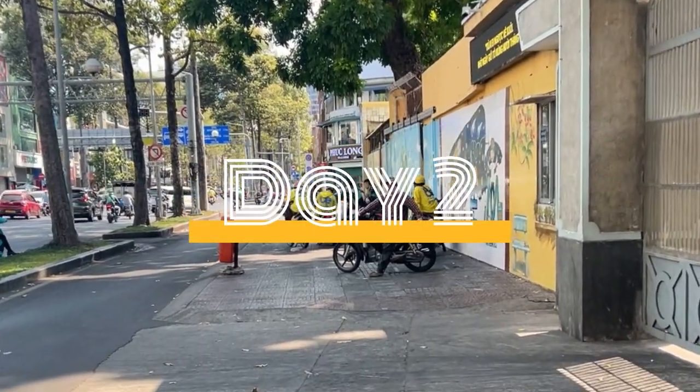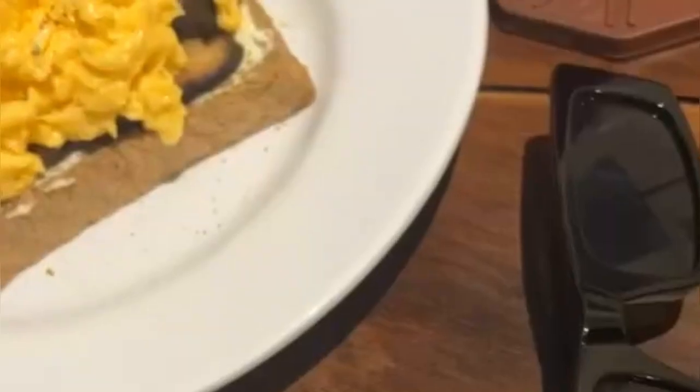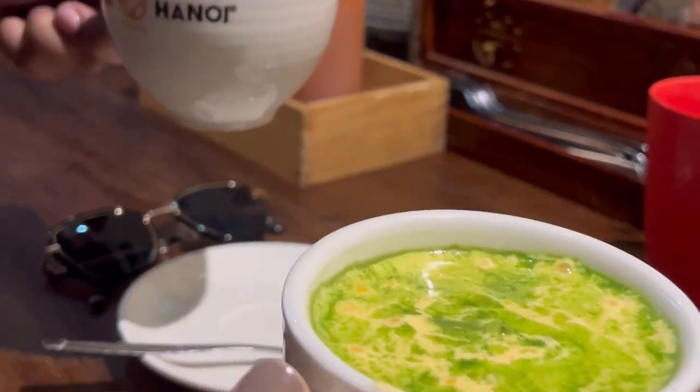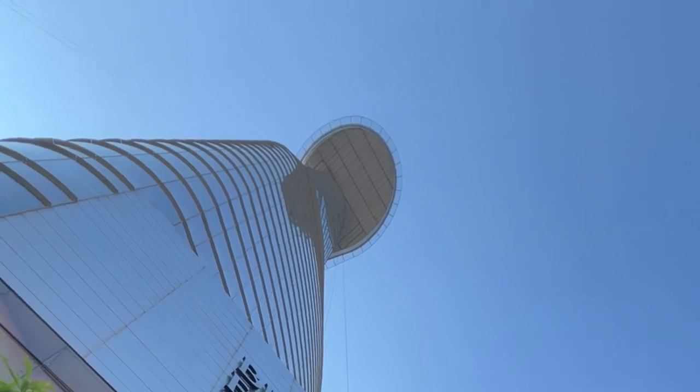Day 2, and we were ready to try something unique at Lil Hanoi Cafe, famous for its legendary egg coffee. You heard that right, coffee topped with a rich, creamy egg foam. I know it sounds weird, but it tastes just the opposite. Next, we headed up. Yeah, actually, way up.